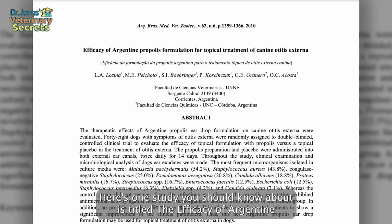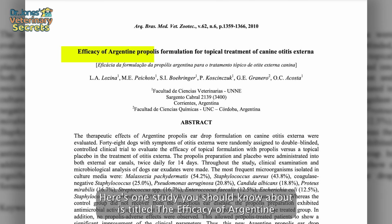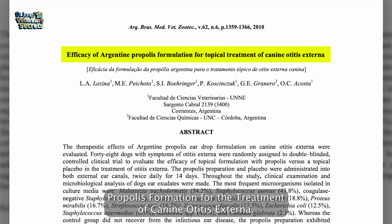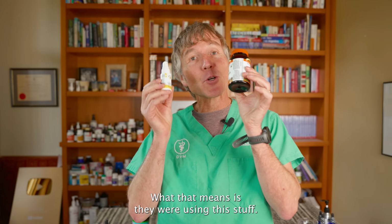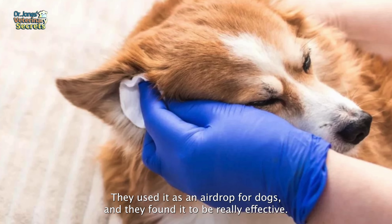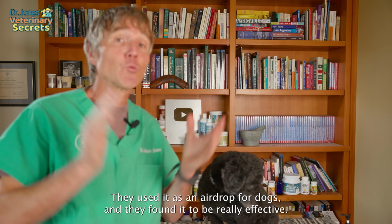Here's one study you should know about. It's titled The Efficacy of Argentine Propolis Formulation for the Treatment of Canine Otitis Externa. What that means is they were using this stuff, propolis, also known as bee glue. They used it as an eardrop for dogs and they found it to be really effective.